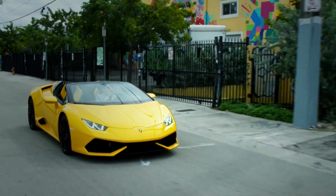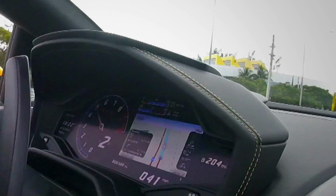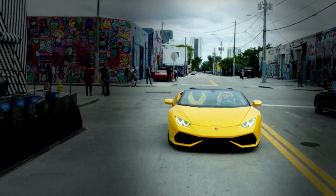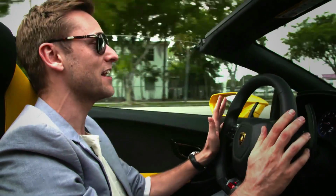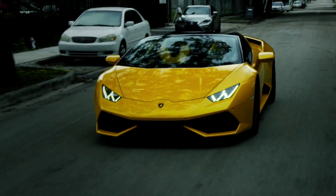So what is it like to drive? Well, it is basically a Huracán without a roof. Therefore it's noisier, therefore it's flashier, therefore it's even better. Regardless of whether you're in Miami or in Milton Keynes, this thing just makes every journey feel absolutely amazing. Not all supercars are easy to drive, but this one is.